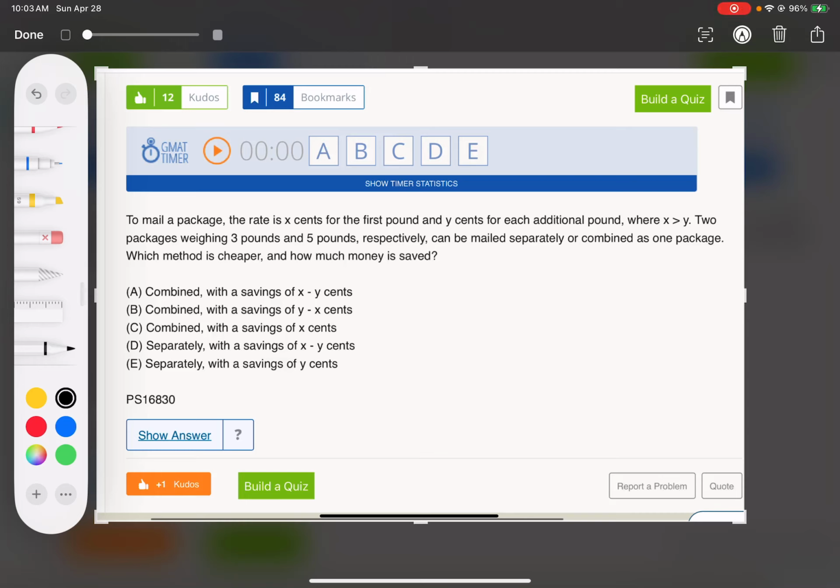Okay, good one here. It's X cents for the first pound and Y cents for each additional pound. So two packages, 3 and 5 pounds, could be shipped combined or separately. Okay, so if they're separate, what is this going to cost in terms of X and Y?